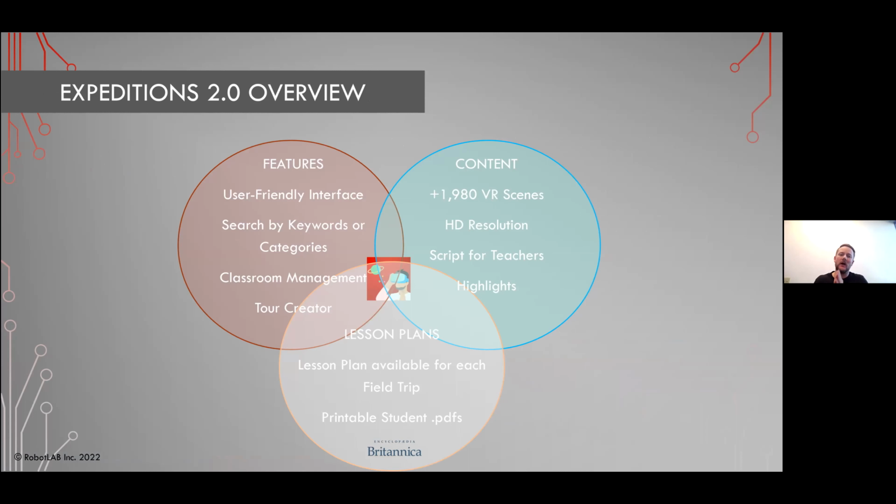Features first, and after the slides, I will give you a quick demo of the actual software loaded on my tablet, connected to my laptop. You will be able to see the interface and how it looks. But just really quickly, I want to emphasize the main features of Expeditions 2.0.